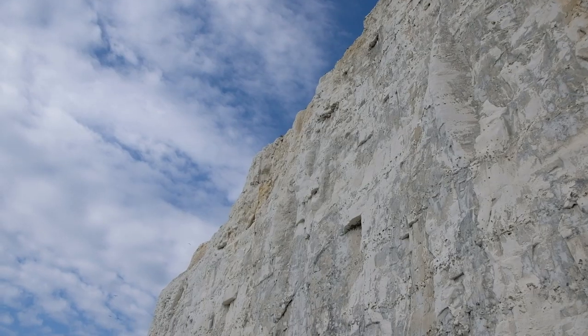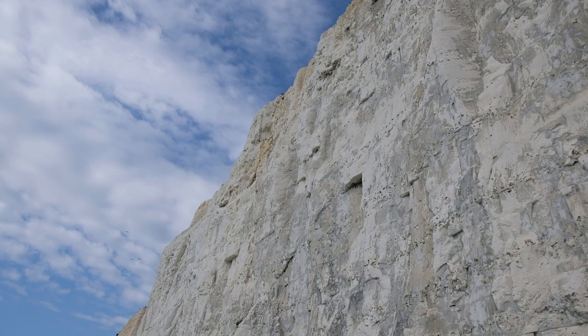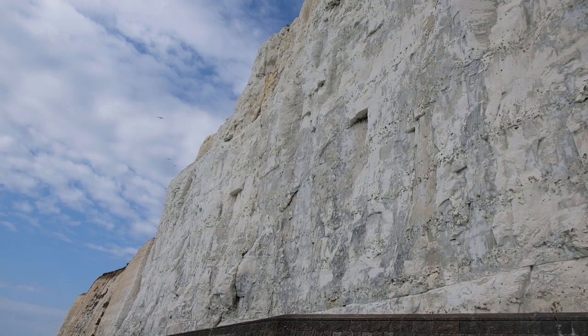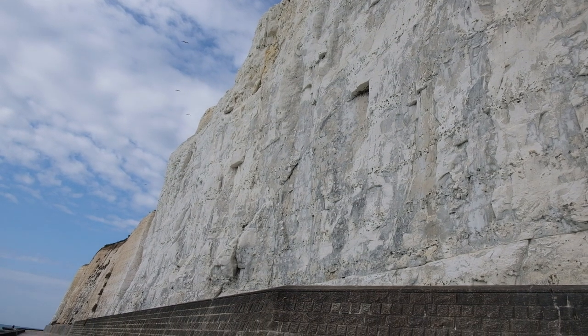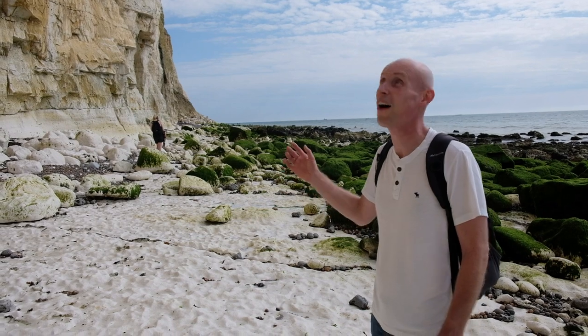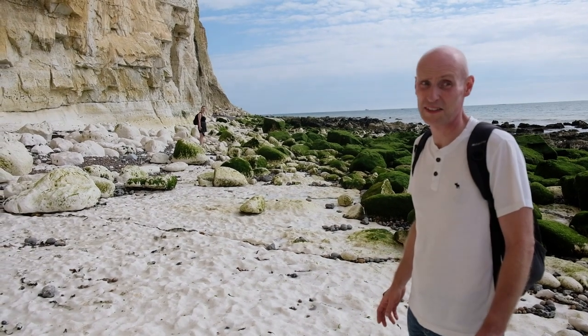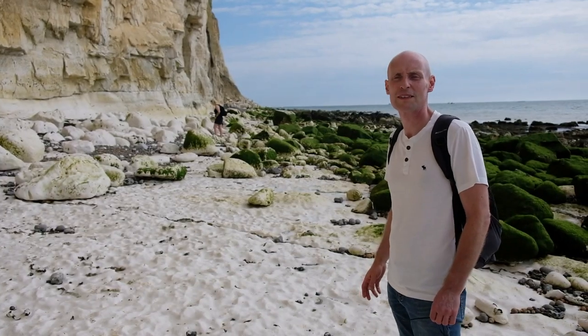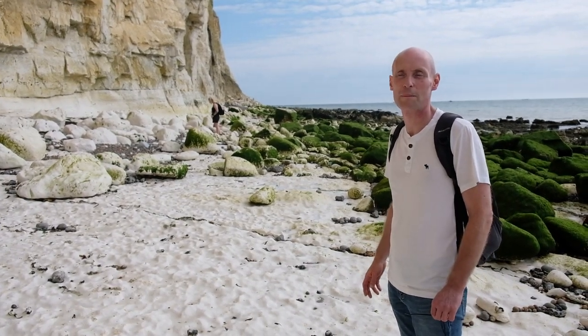The cliffs here are about 40 to 50 meters, which for comparison, when you think like Beachy Head is about 162 meters, so like it's four times the height of this. So these look high, but Beachy Head is a lot higher. But Beachy Head is the tallest chalk cliff in Britain, so it's like a monster, isn't it?